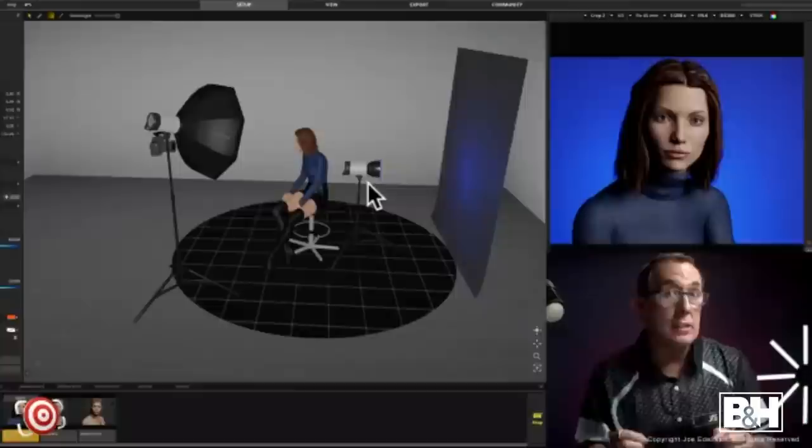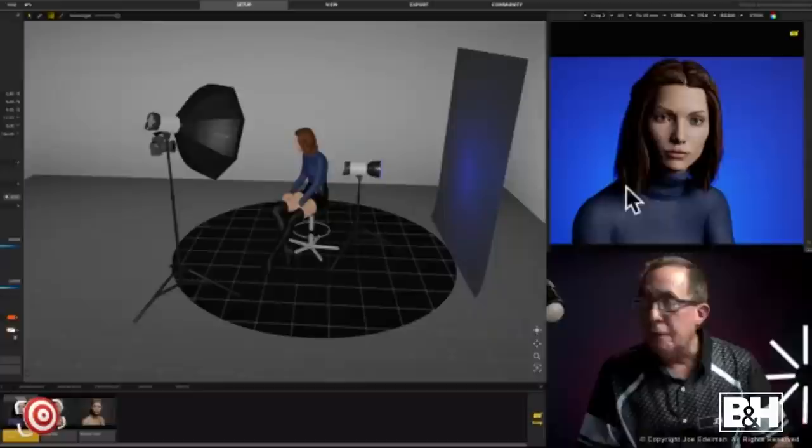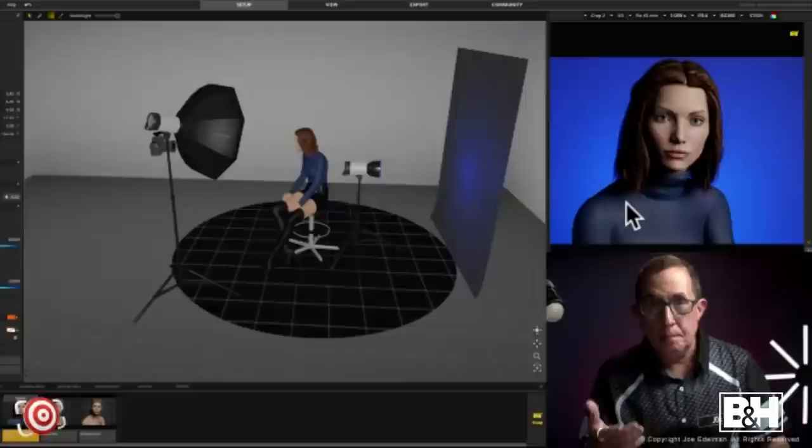The shot's 90 to 100mm, but with a little less than 5 foot distance and a 7-inch reflector, I am able to still fill the whole background and make the whole background bright blue, okay?